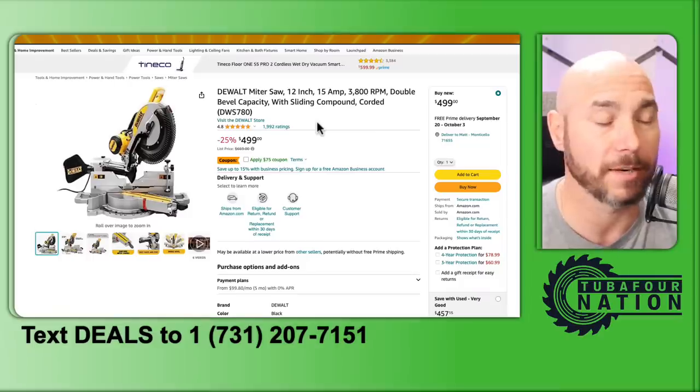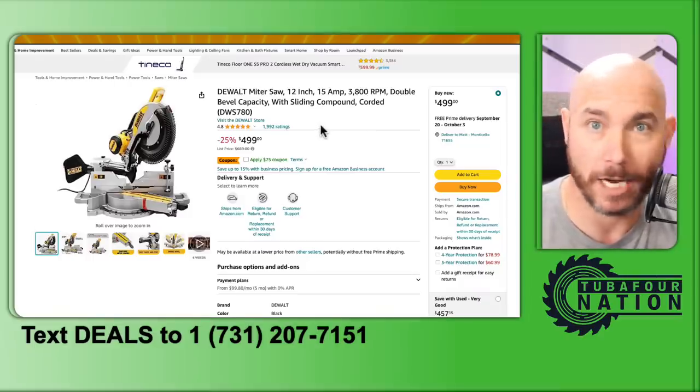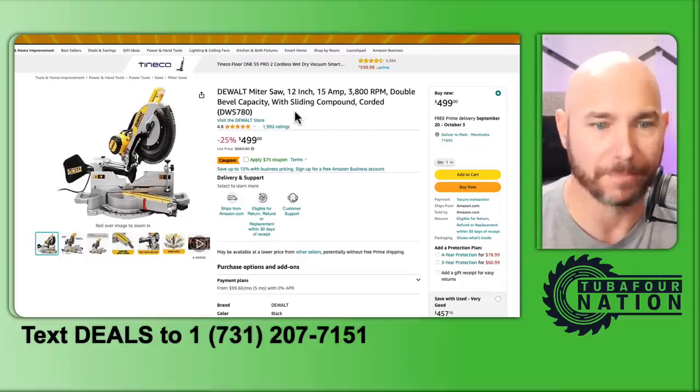I love my DWS-779 so much. Even after I got the Festool Capex, I won't get rid of it. I love this thing. It's awesome.